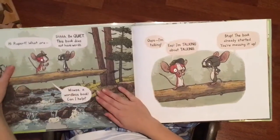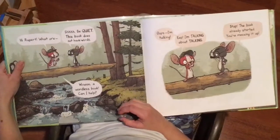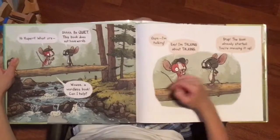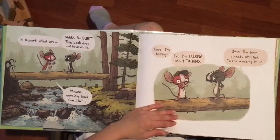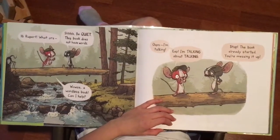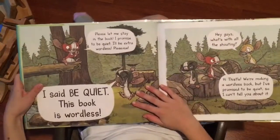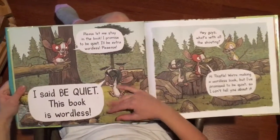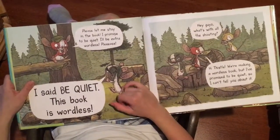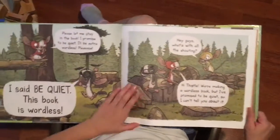Hi, Rupert. What are you? Shh, be quiet. This book does not have words. Wowee, a wordless book. Can I help? Oops, I'm talking about talking. Stop, the book has already started. You're messing it up. Please let me stay in the book. I promise to be quiet. I'll be extra wordless, please. I said be quiet. This book is wordless.